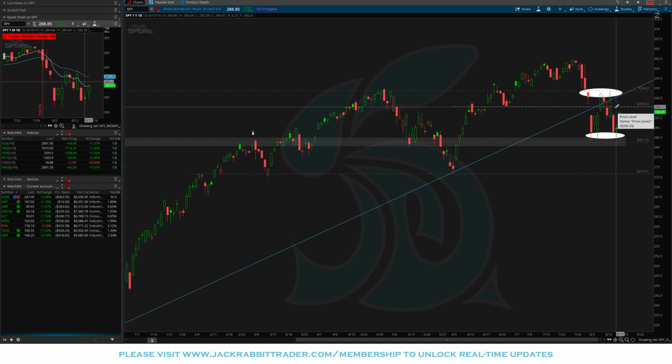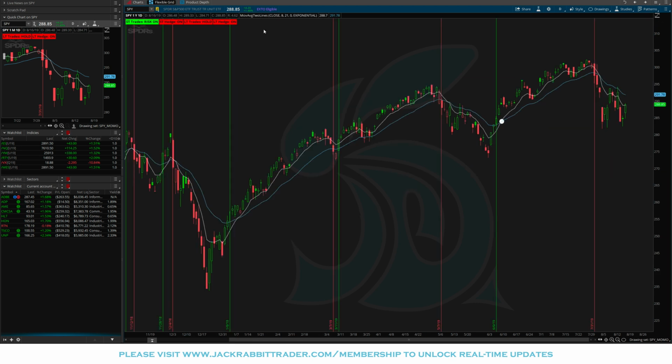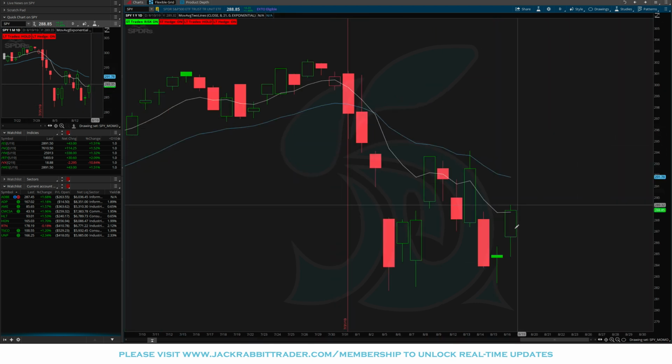We're still below the 21 day. If we get another bounce on Monday or Tuesday, we come into this 21 day, and then maybe we start to see some weakness where we can use that as a reference for a potential stop, then maybe we'll get back in some puts and see if we can take it lower. But for right now, we're flat the SPY. We have our positions on from the portfolio.